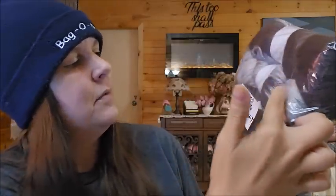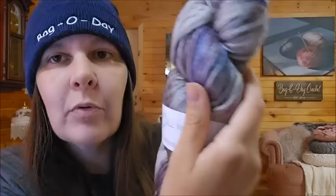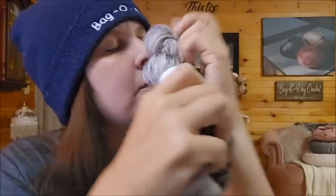LL Worsted. Oh, it's a mixed bag of different colors. I guess it's called Mountain Summit, or I don't know. Let's open it up and look at it. I don't think I've heard of this brand. But, ooh, that's pretty. Look at that one. LL Yarns. That really smells hand-dyed. Worsted. So it's a 4-weight yarn, 100% superwash merino, 225 yards or 205 meters.